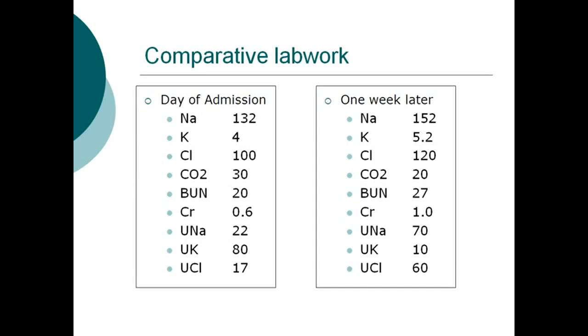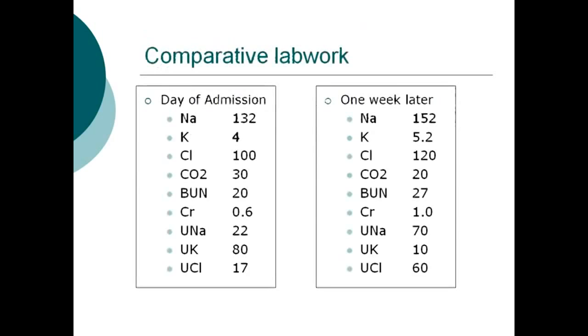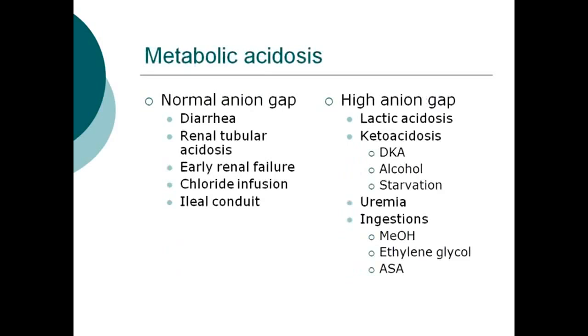Okay, so why did she have hyperkalemia? She had a potassium-sparing diuretic. She also had a metabolic acidosis. Just for your recollection, her anion gap here is 10. High, normal, or low? I think I heard a normal there in the back. Whoever it is that whispered that, you are right. An anion gap of 10 is normal. So this person has a normal anion gap metabolic acidosis.